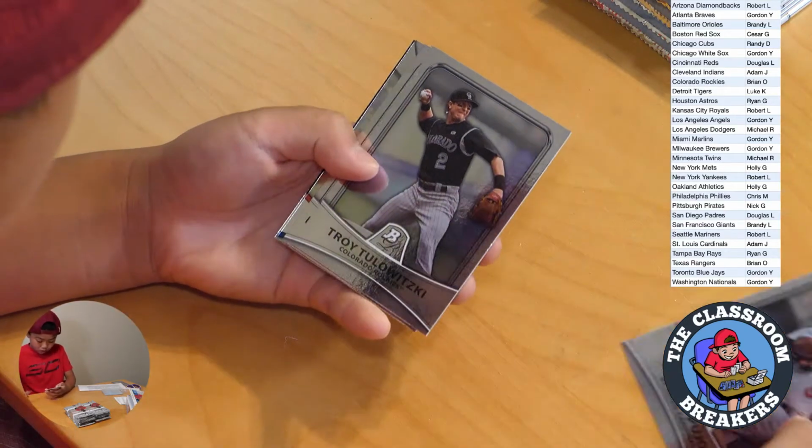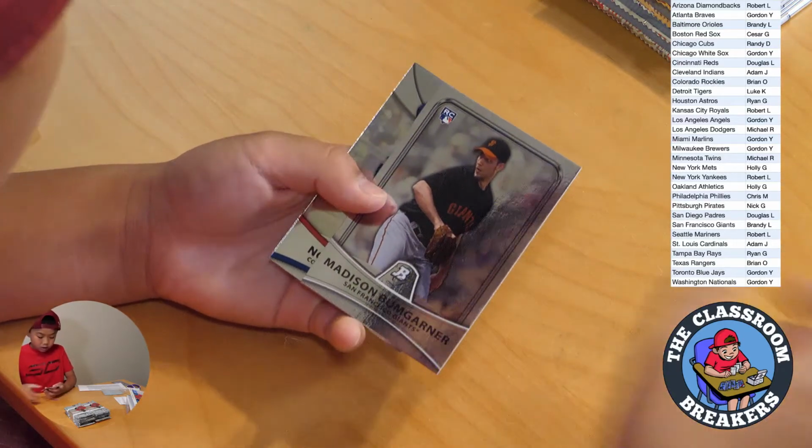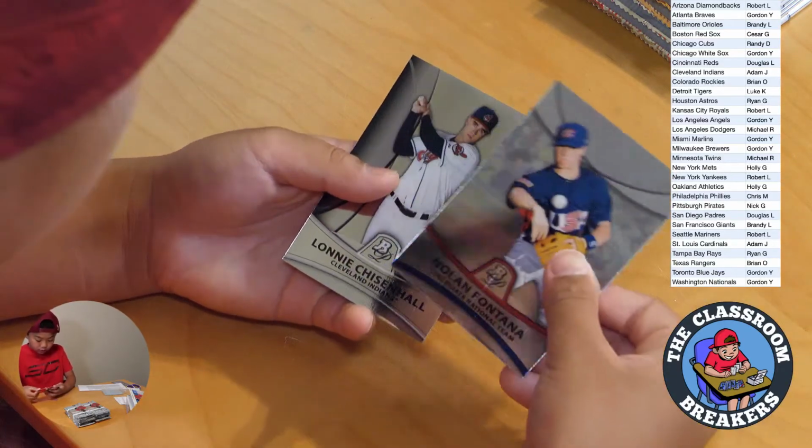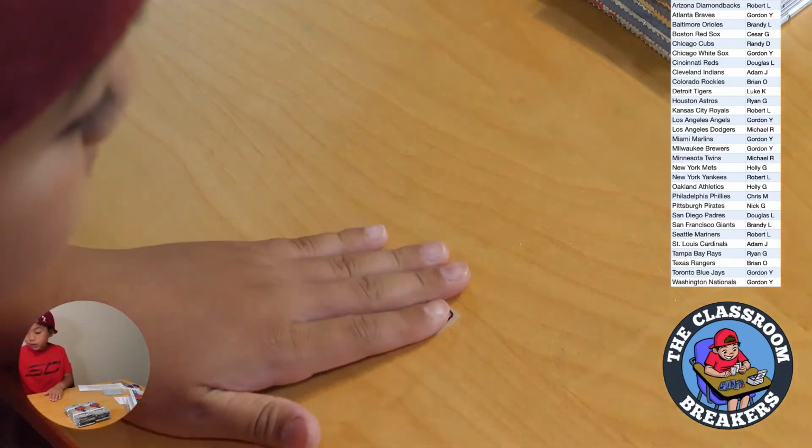Albert Pujols, Troy Tulowitzki, Madison Bumgarner, yeah, that's actually a really nice card. Nolan Fontana, and Lonnie Chisenhall.